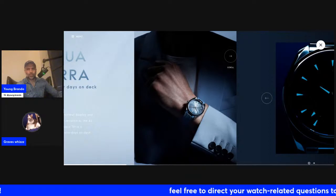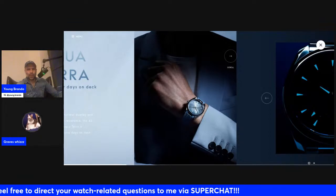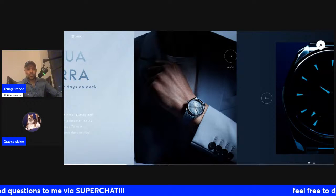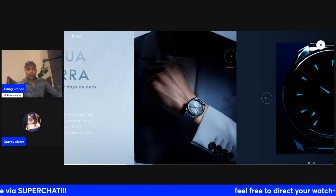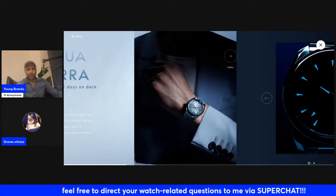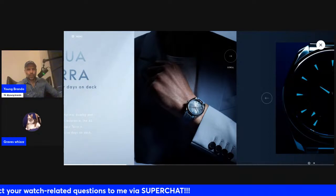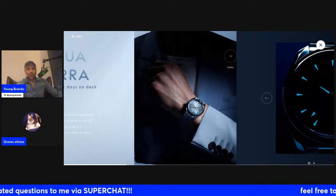Because that 41 is fairly large. Those lugs are pretty damn long. And the fact that a lot of guys like us get screwed over and are basically forced to either A, buy the ladies' watch or B, just not buy it at all, definitely irritates me because I feel like they should have just made this one a standard 38 mil as well.